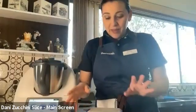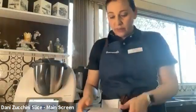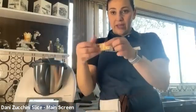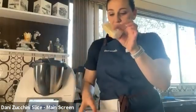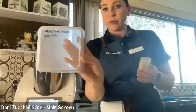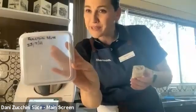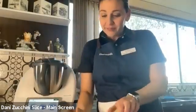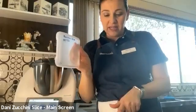Thank you. Yeah, so once it's all made, and you'll see it coming out of my tin later, you slice it all up and you can individually wrap it into little squares with some plastic, and then also just pop it into your container. And so what I do is just put the date and zucchini. Does that come up back to front for you? Okay, zucchini slice.